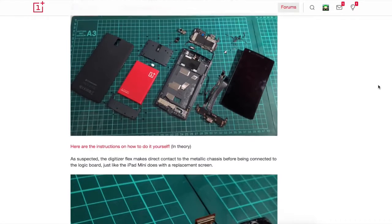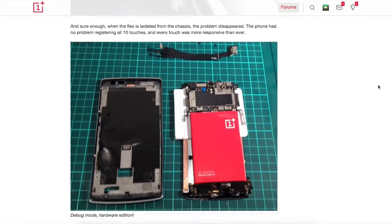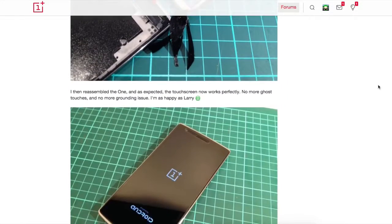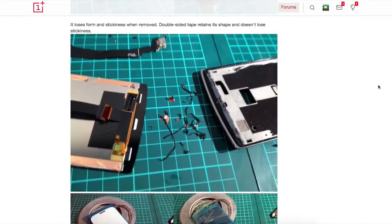So, the grounding issue describes a problem with the OnePlus One's touchscreen, which happens because the flex cable connecting the screen and the motherboard has direct contact with the metal frame or is only isolated by glue. This leads to a grounding issue and results in a weird touchscreen behavior.